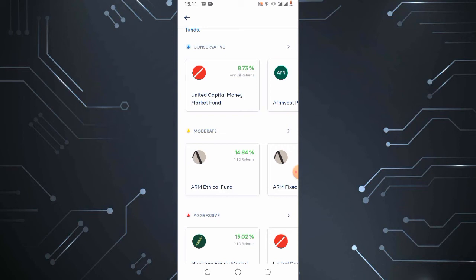I invested in the conservative, and every single day I'm going to be earning this total of 0.53 kobo, 0.53 kobo every day. That's over 1 naira in 2 days, right? And that's what's going to be earning you.